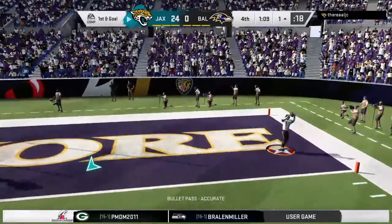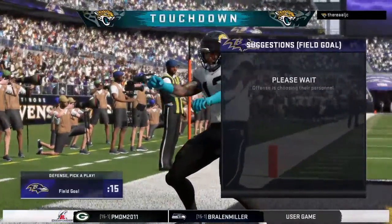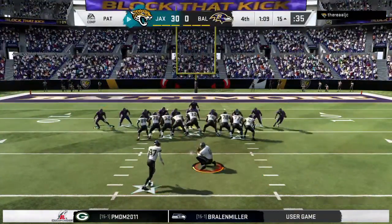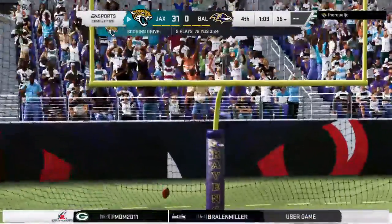Murray's going to look to throw this thing and give him another 6. It's caught for a touchdown, and the blowout continues. The touchdown all set up by the big play one snap before, but they finish it off here with a shorter completion, this time for the score.